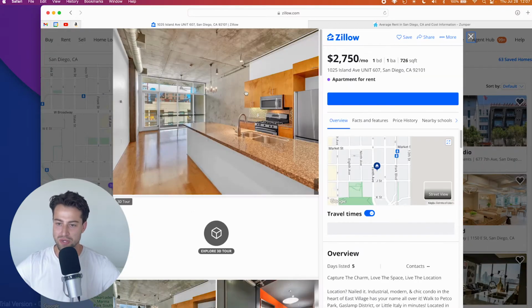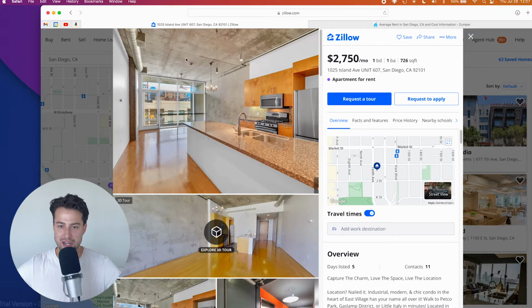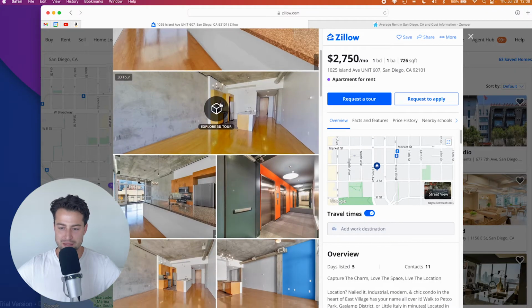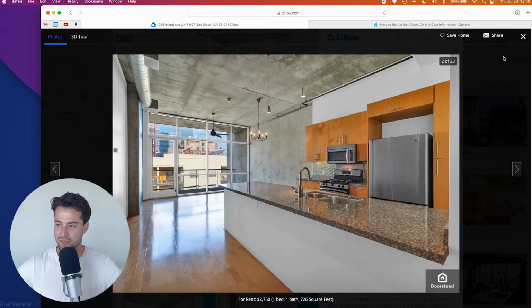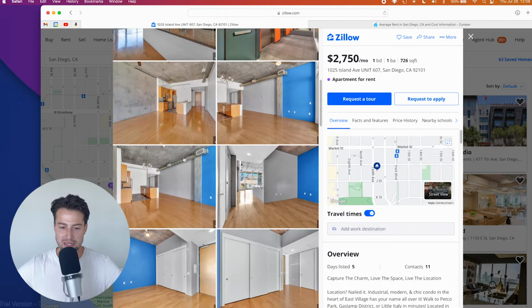$2,750 for a 1-bedroom, 1-bath, 726 square feet. So this one is just down the street from Petco Park, and it's kind of got that industrial feel to it. And, you know, it's decent inside. 726 square feet is a pretty good size. It's one of the larger ones you'll probably find.